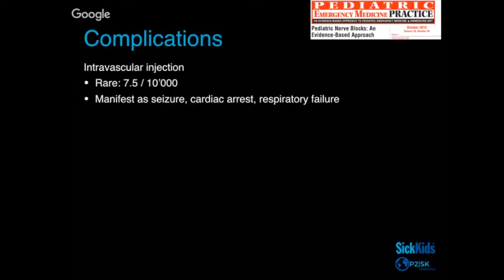There is a treatment for that, which is intralipids. So any emergency department doing nerve blocks should have intralipids in the department. It doesn't have to be at the bedside, but it should definitely be in the department. And then you should probably have the patient on a monitor during your nerve block to be safe.